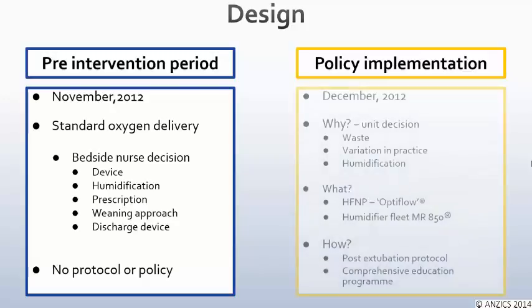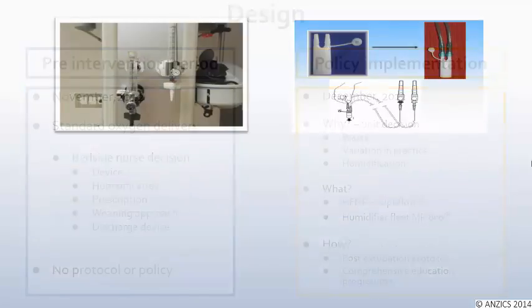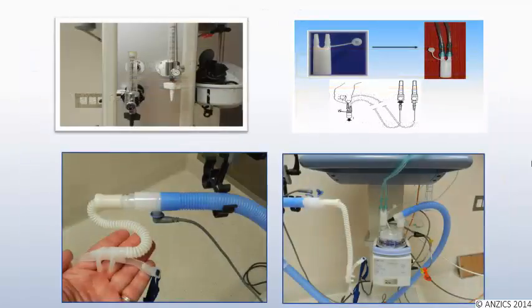In December 2012, we introduced a post-extubation protocol with high-flow nasal prongs as the primary device. We conducted daily in-service education sessions, as well as individual staff education on a shift-to-shift basis to inform the individual nurses of the practice change. Following the introduction of the policy, we allowed practice to embed for a period of 6 months. In May 2013, we examined once again our care in relation to oxygen therapy. For both time periods, we collected information regarding the types of patients and data relating to feasibility, safety and costs.